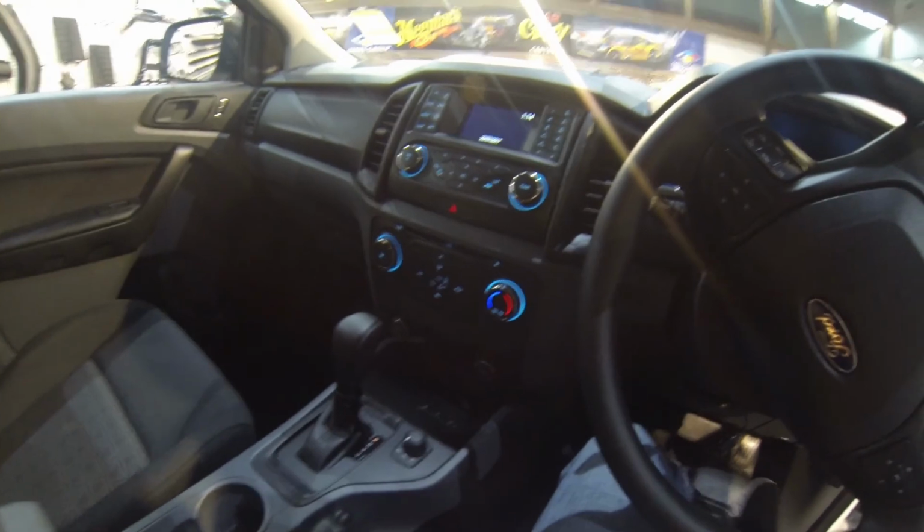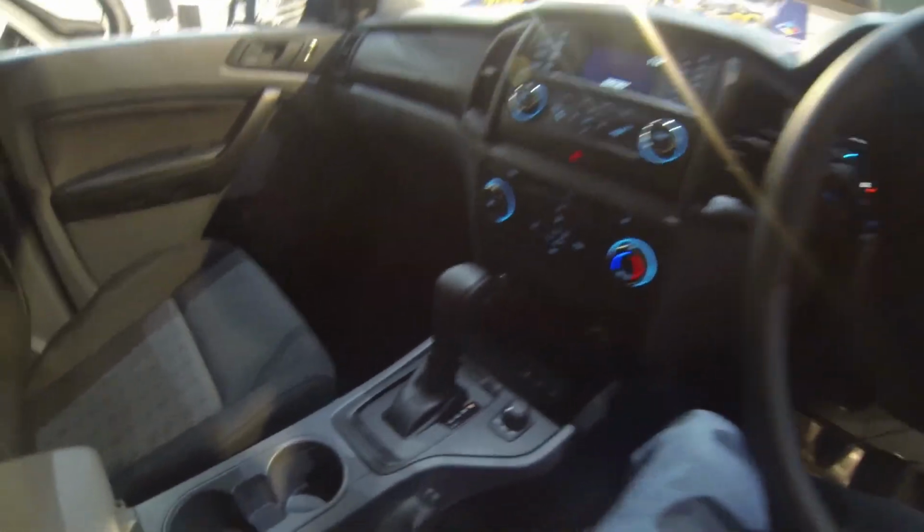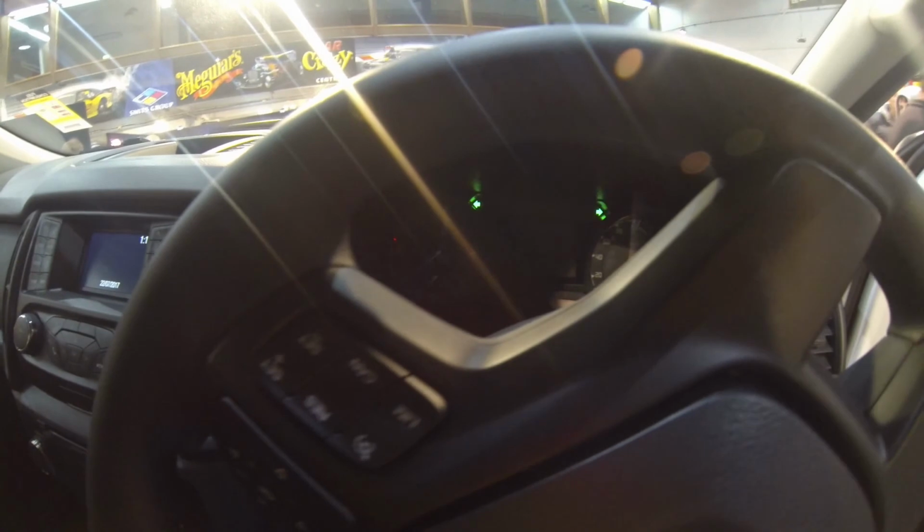Very Ford-like in here, very blue. So high up. So I guess Ford has carried on with the annoying sounds, like in my Ford. Beep, beep, beep. Can I drive it away? You think I'd mind? Just break out.